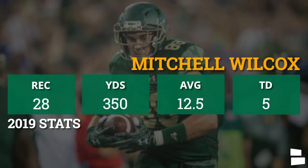Now, his usage did go down, not in terms of touchdowns, but in terms of yards. I'm going to blame iffy quarterback play for that one. But Mitchell Wilcox out of South Florida, I think can come in maybe in year 1. He's your number 3 tight end and can develop into more of a passing game option as a number 2. There is of course risk involved here because they're here in round 7, but it's a worthwhile pick for the Patriots.